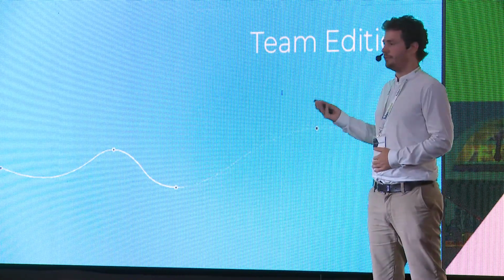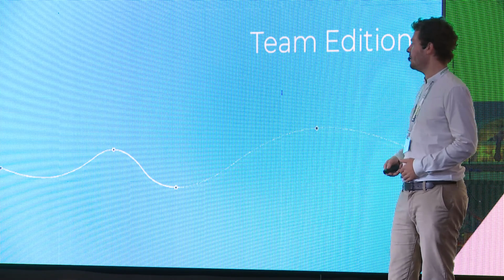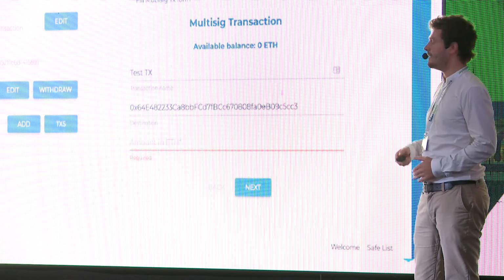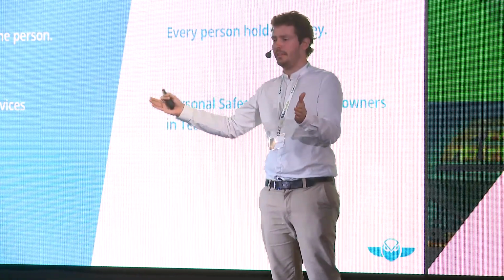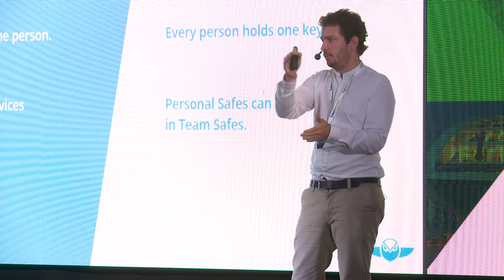For example, also for TokenMarket, who are recommending the Multisig team version to all their clients, we will continue the team edition, or actually there will be a new version of the team edition based on the new smart contracts. And here are a few previews. I think it's more intuitive. The gas costs will be significantly lower, and all in all, it will be quite an improvement. So as an overview, we have the personal edition and the team edition. And the nice thing is you can even combine those, of course. You can have a team edition, where the different keys of that team are in themselves multisig wallets that are then controlled by an individual with different keys.